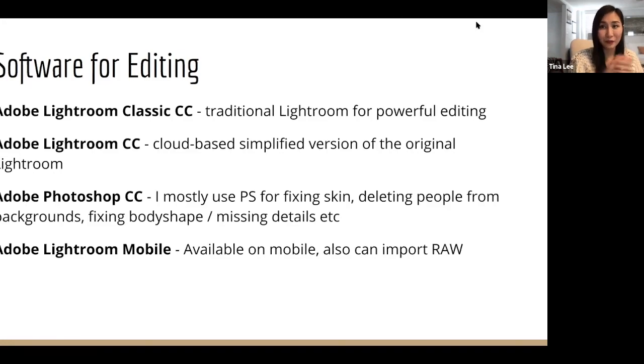And of course, Photoshop. I love Photoshop. I don't edit the colors with Photoshop. I always do it in Lightroom Classic first, and then I import the photo into Photoshop. And in Photoshop, I fix the skin. I can delete people from the background. I can fix my body shape if I think my face is too big or my tummy is too fat. I fix it in Photoshop. I'm just kidding. I don't do that, okay?